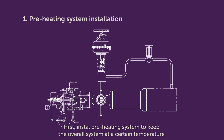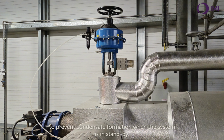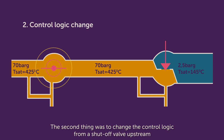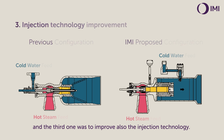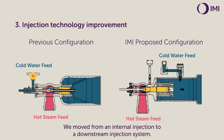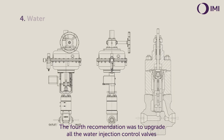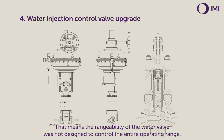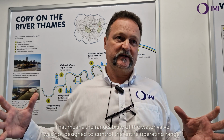First, to install a heating system to keep the overall system at a certain temperature to prevent condensate formation when the system is in standby. The second thing was to change the control logic for the shutoff valve upstream. And the third one was to improve also the injection technology. We moved from an internal injection to a downstream injection system. And the fourth recommendation was to upgrade also the water injection control valve, because this valve was not able to control low flows. That means the rangeability of the water valve was not designed to control the entire operating range.